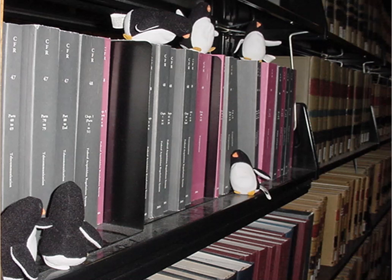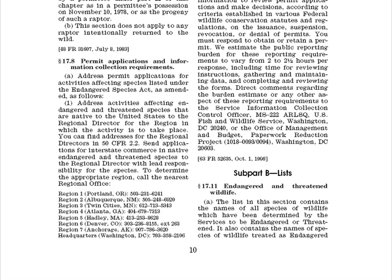Having found important environmental cases and statutes, my friends decided it was time to find federal regulations, which are also on level 3 of the Law Library. What better regulation to read than 50 CFR, section 17.11, the Threatened and Endangered Species list for animals. Threatened and endangered plants are listed in 50 CFR, section 17.12.